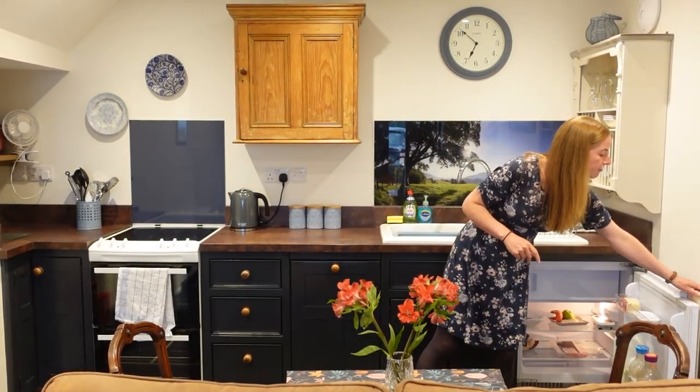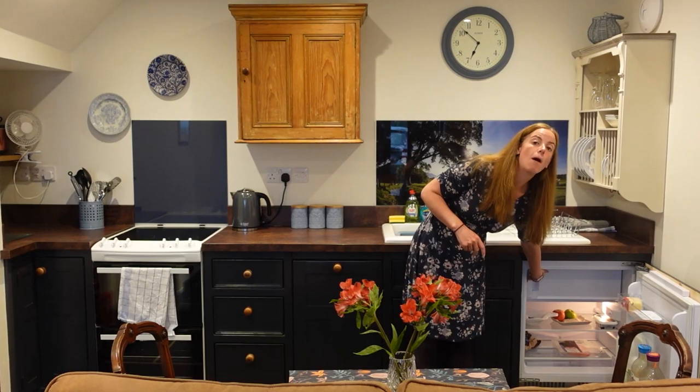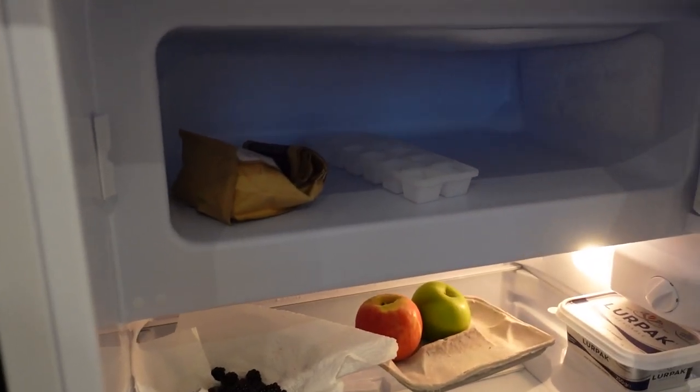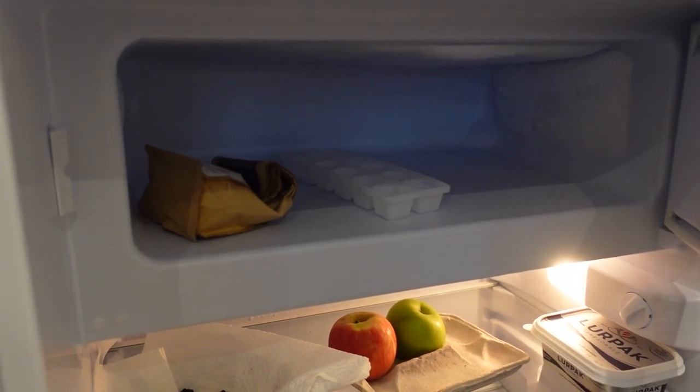What's really nice about this fridge is that there's also a freezer compartment up at the top, so we've been able to put things like ice cubes in there, great for cooling down our eggs when we've boiled them for our ham and egg sandwiches.